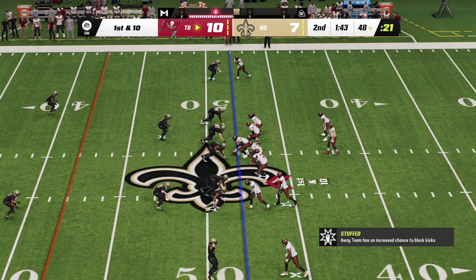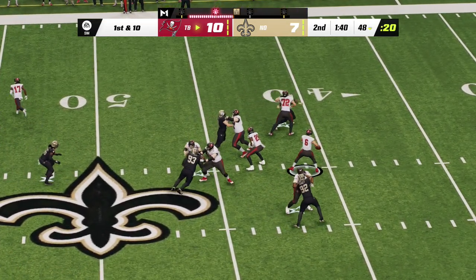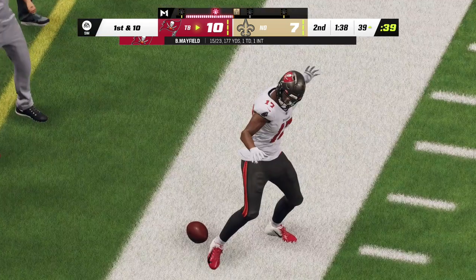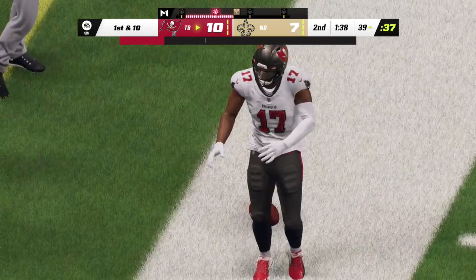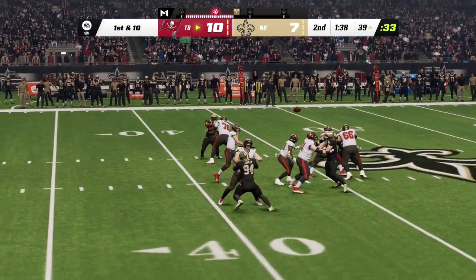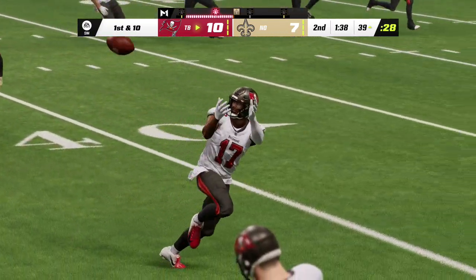Good starting field position for them here as they come up 1st and 10, just shy of midfield at the 48. Here's a throw, complete right side to start things out. And he's going to be out of bounds, but not before he takes it inside the 40. Give him 13 yards on the opening play of the drive and also give him a 1st down.